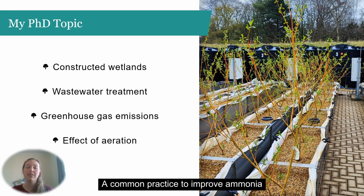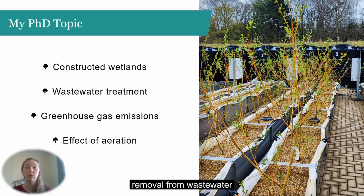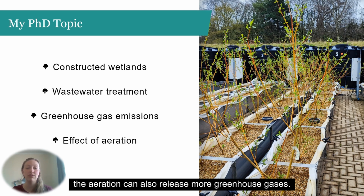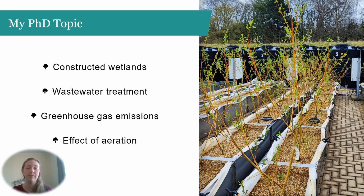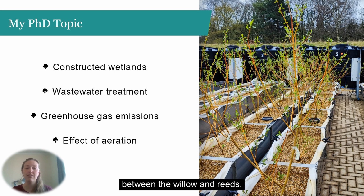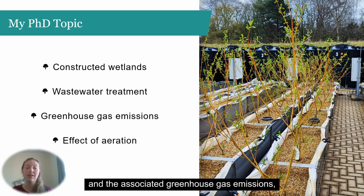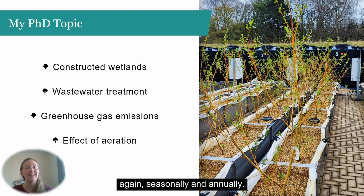A common practice to improve ammonia removal from wastewater is to aerate the constructed wetland. This provides more oxygen for the biological reactions to remove the ammonia. However, the aeration can also release more greenhouse gases. Alongside testing the comparison between the willow and reeds, I'm also interested to see how aeration affects the removal of the pollutants and the associated greenhouse gas emissions, again, seasonally and annually.